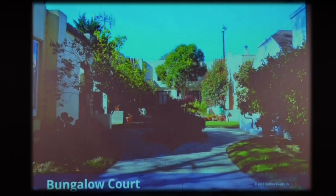Bungalow court, this is my favorite. A little bungalow court. This is the dream of modern parents. I live here, and my babysitter is right there. I don't want a big yard to take care of. I do not want a big house to clean. I do not want a yard to mow. I want people to help hang out and watch my kids.